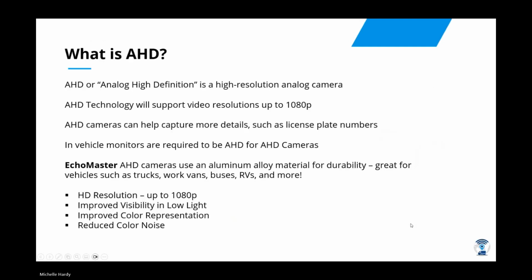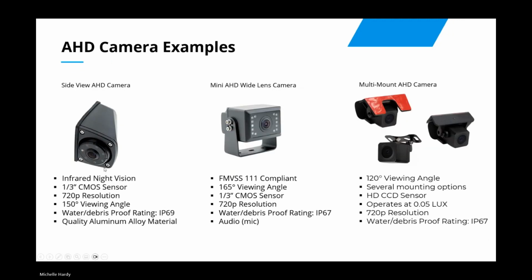Our mini AHD wide lens camera has a 165 viewing angle. It has a microphone and also has been tested to be FMVSS 111 compliant. This camera can be used as front or rear facing. It can also be used in low light spaces since it's equipped with IRs, for example, being mounted inside the trailer. Its compact size, which is about 2 by 2 by 2, also allows for more flexibility for mounting options. This camera is also available in white, depending on your application.